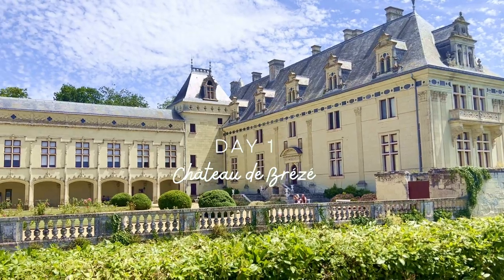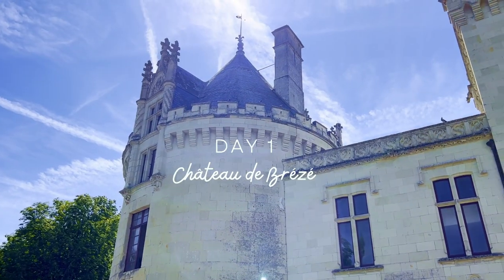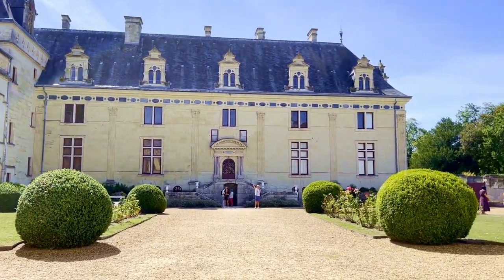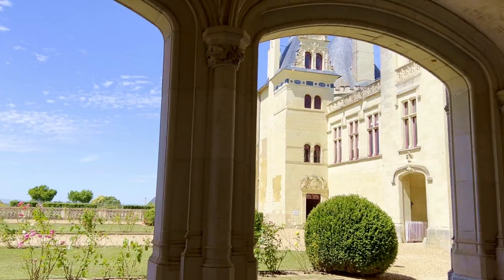This is actually the second time that we visit the area, so we thought we would go around some lesser known castles. And Brézy Castle was very interesting because it's a beautiful example of a 16th century Renaissance castle, and it also has a couple of secrets. The indoor visit was pretty quick, but that's not the reason why we decided to see the castle.